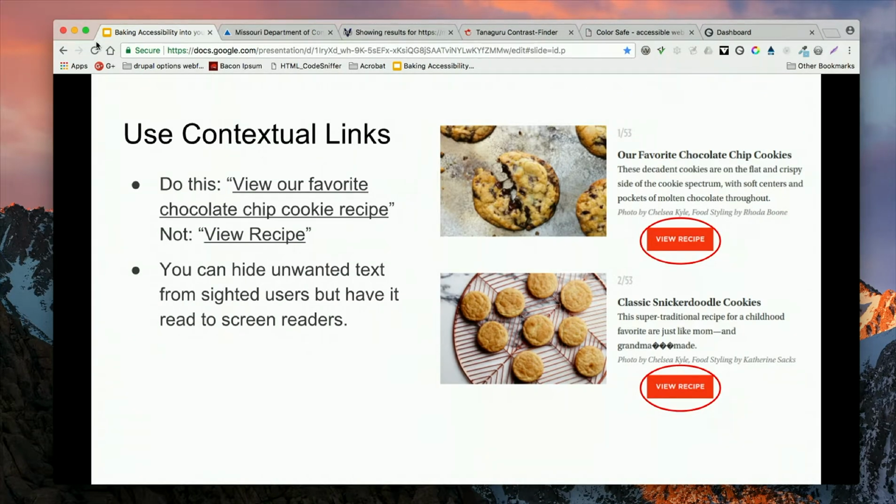Use contextual links. We have some pictures of cookies here from a website, and there's view recipe, when you want to get the recipe. This is a problem because some users like to tab through, and they'll go through and hit all the links. What are they going to hear? See recipe, see recipe, see recipe. What recipe? I don't know.